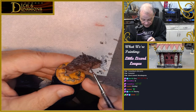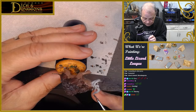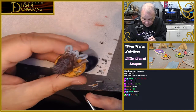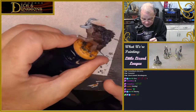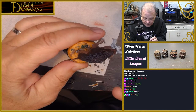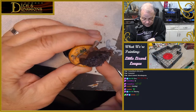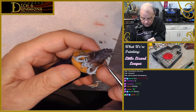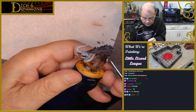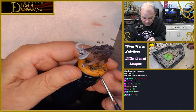Okay. But, which is probably okay. Kind of decent, actually. Paint the tips of the ears. I am going to paint the very tippy tips of the ears here. There's a little white spot in the reflection. Yeah, it's just a bump, so it's a reflection.